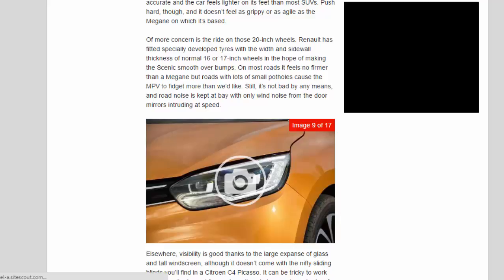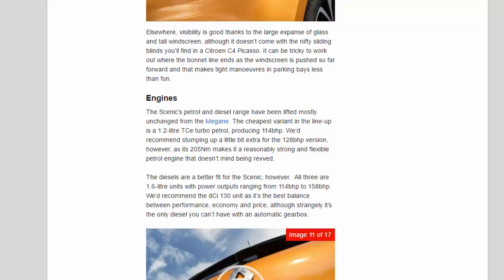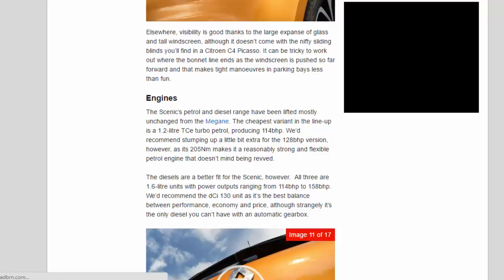Still, it's not bad by any means, and road noise is kept at bay with only wind noise from the door mirrors intruding at speed. Elsewhere, visibility is good thanks to the large expanse of glass and tall windscreen, although it doesn't come with the nifty sliding blinds you'll find in a Citroën C4 Picasso. It can be tricky to work out where the bonnet line ends as the windscreen is pushed so far forward, and that makes tight maneuvers in parking bays less than fun.